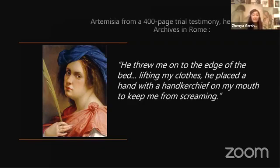So she believes that Tassi will marry her, and for months this continues. Tassi continues to take advantage of her. Finally, the father, somehow Orazio, finds out what happened, and Orazio is the one who decides that this is horrible and this must be taken to court.